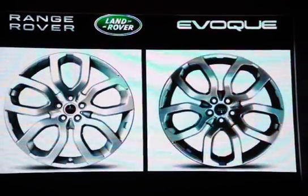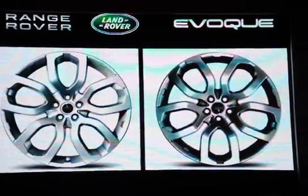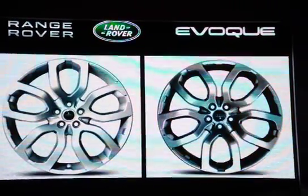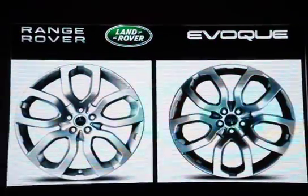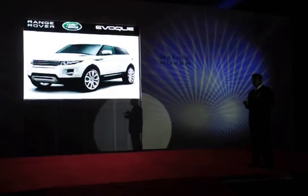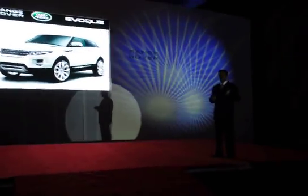You may have noticed that I hardly showed you any of the pictures of the Evoque because I really want you to enjoy the visuals of the actual car in the flesh as it is going to be revealed to you in a short while. And that's all for now. Thank you so much, ladies and gentlemen.